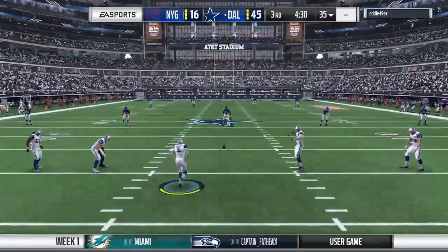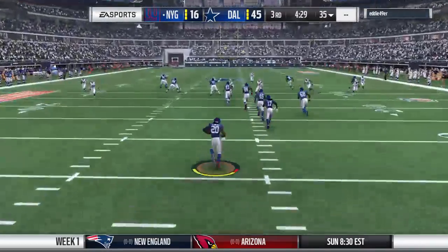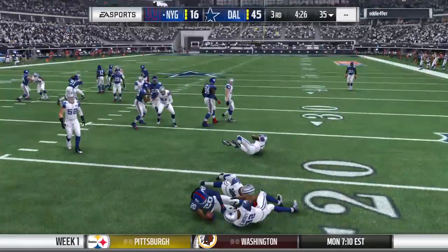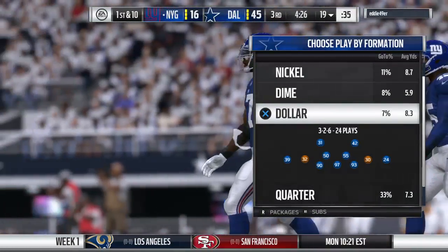Bailey now to kick it away after the touchdown. That'll be taken in the end zone. No, a nifty juke there. Not much fun for a guy trying to tackle him. And he'll take it back to about the 19-yard line. And New York set to take the field.